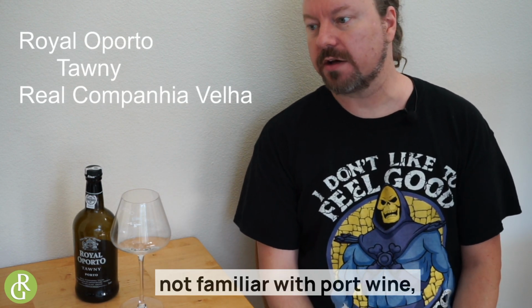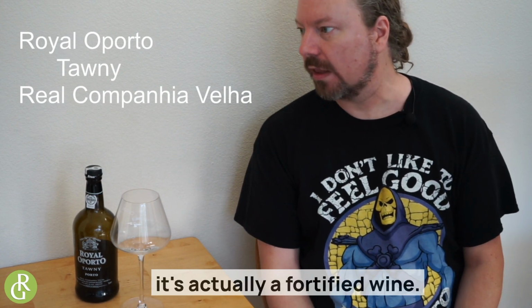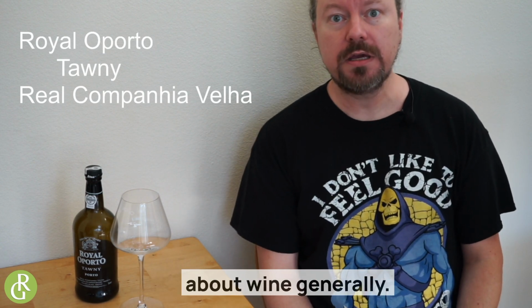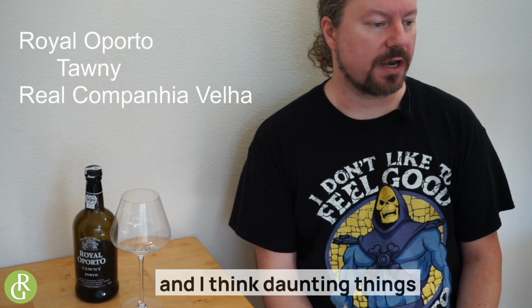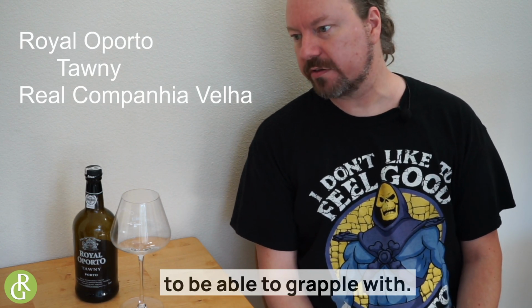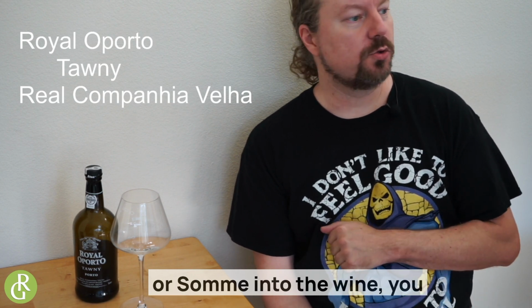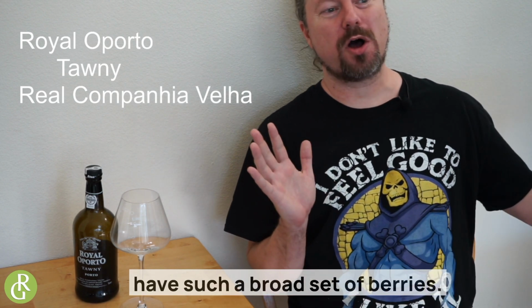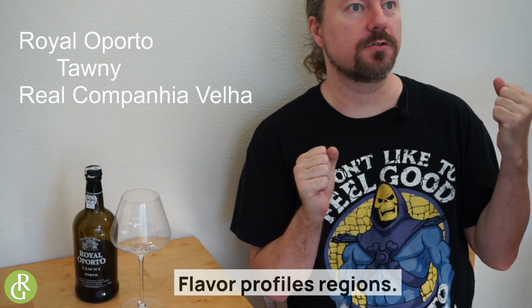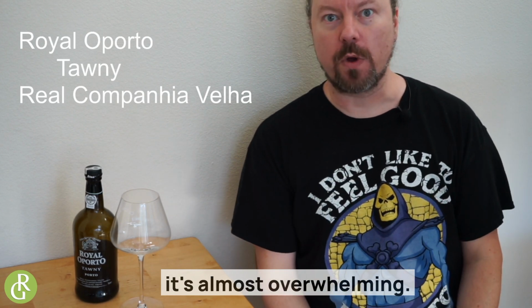For those of you who are not familiar with port wine, it's actually a fortified wine. I don't know a huge amount about wine generally. It's one of the more complex and, I think, daunting things to grapple with. If you've seen Somm or Somm: Into the Wine, you have such a broad set of berries, flavor profiles, and regions it grew in, just so much that it's almost overwhelming.